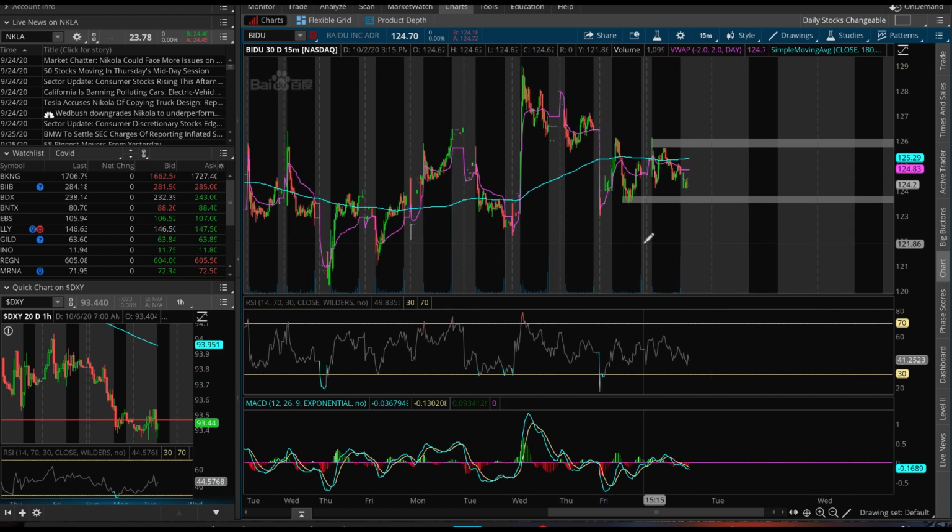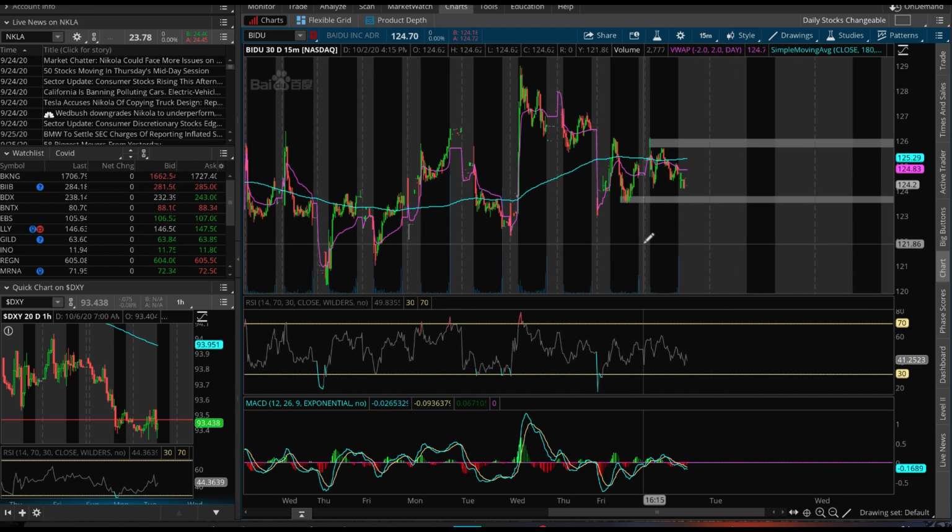We're not saying do this or do that. We're saying react as we approach these levels. Those are the high quality setups today. Like I said, I'm not here to tell you press buy, press sell. I'm telling you that this is the most probable thing to happen when we reach these levels, and I hope you make money on these trades today.